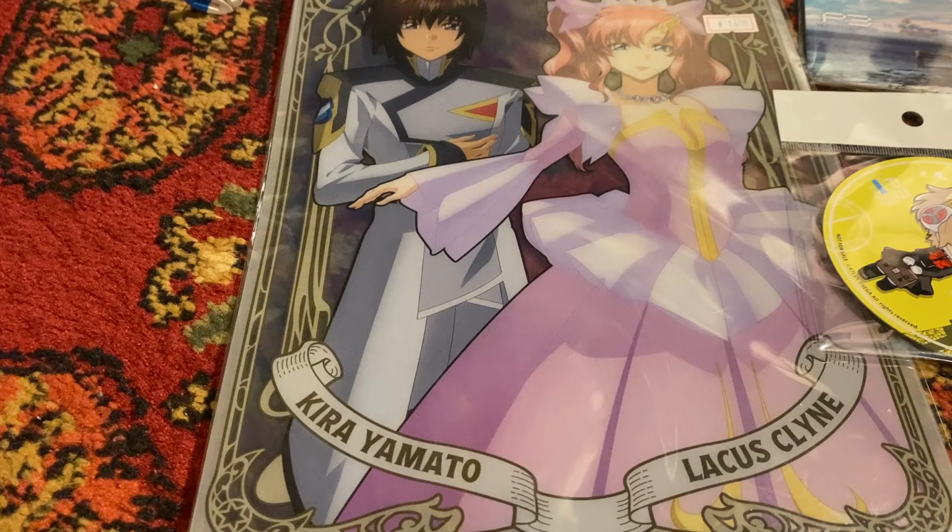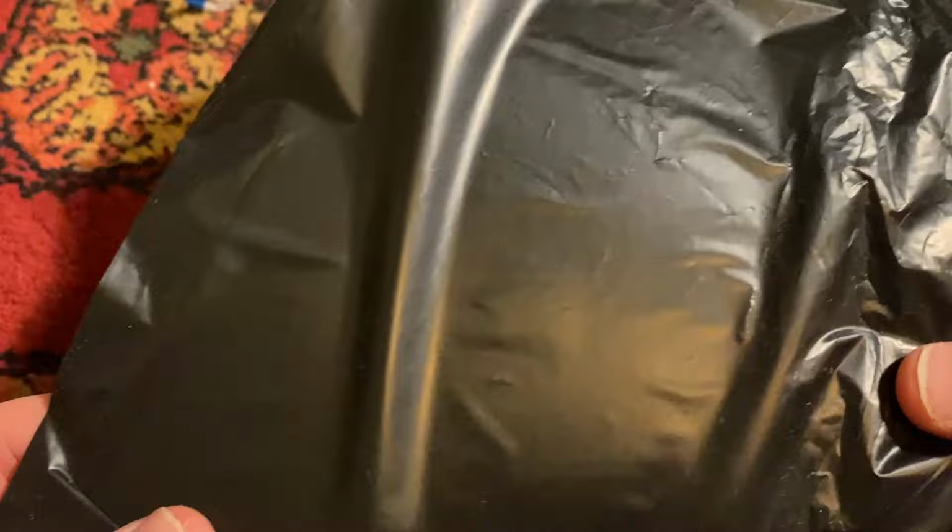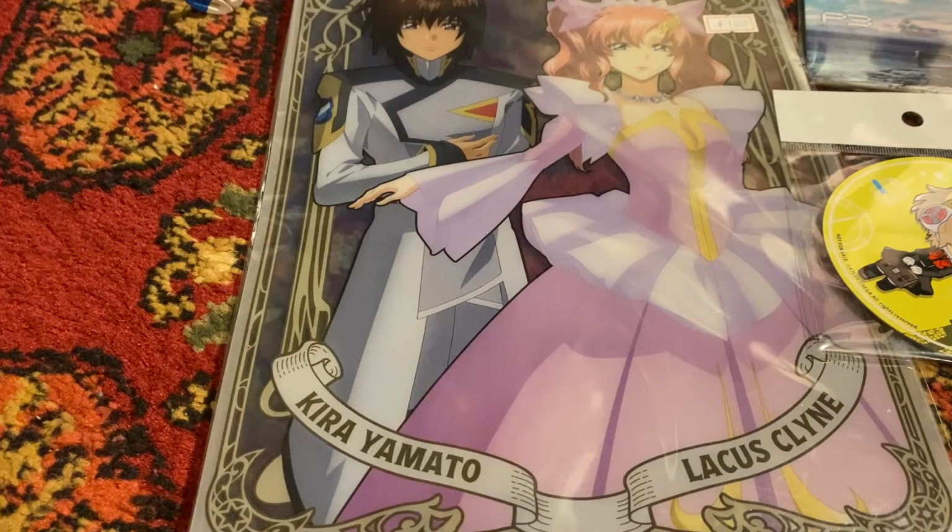So next up is, what's this? Oh, this is something else that I bought in. Wait, no? Huh? I'm confused. This is a K-Books bag. What is inside this bag? Did I buy something at K-Books?